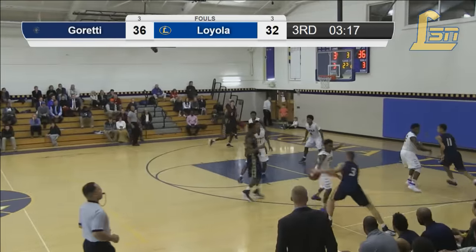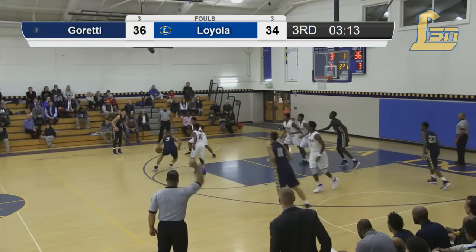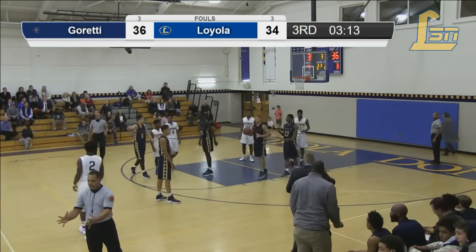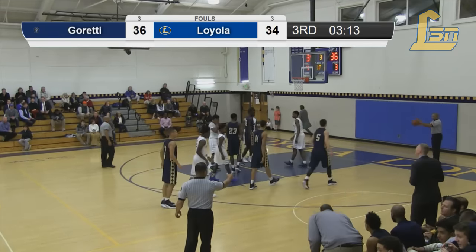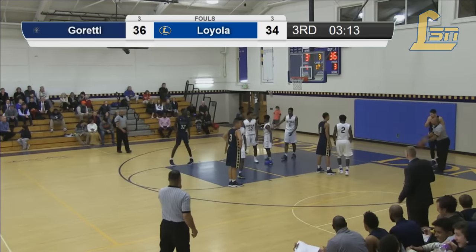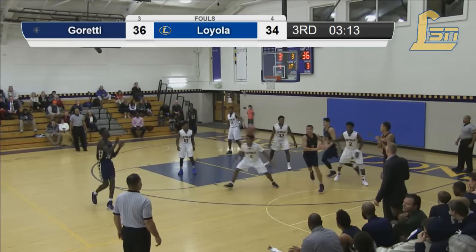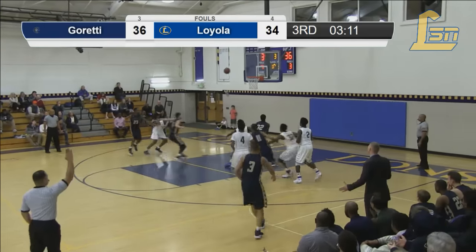Harris brings it up, hands it off to Clarence. Clarence looking to get something going here. And a foul called on Hallaby. Clarence looking to drive here, get to the rim, and Hallaby's trying to do his best to prevent that. Yeah, and that was not a foul either. Hallaby didn't do anything to prevent Clarence from driving. Clarence is going to try a 3, no good.